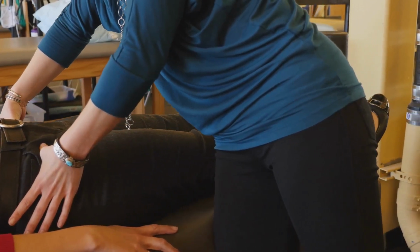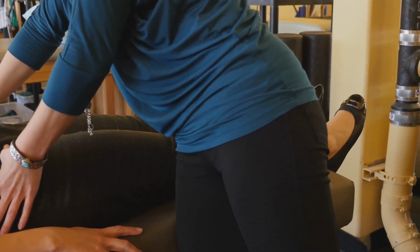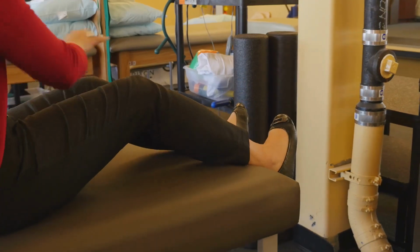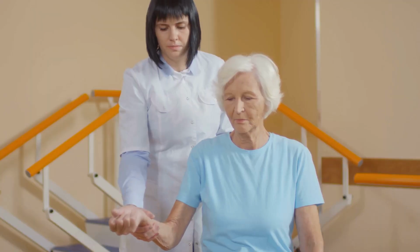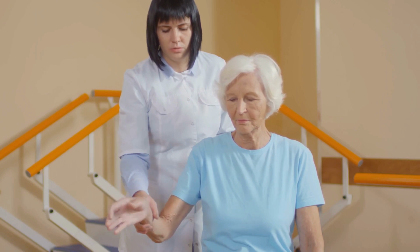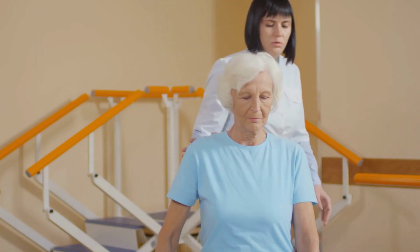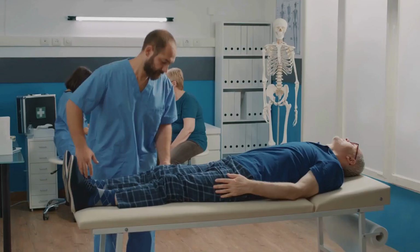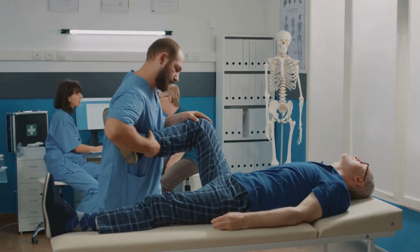Exercise is another crucial element in the non-pharmacological treatment of rheumatoid arthritis. Regular physical activity helps maintain joint flexibility and muscle strength, which in turn can help reduce pain and fatigue. Activities such as walking, cycling, swimming, or even yoga can be beneficial. But remember, always consult with your doctor or physical therapist before starting any new exercise regimen.